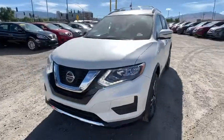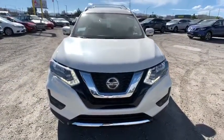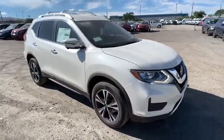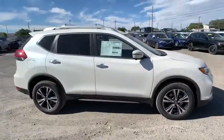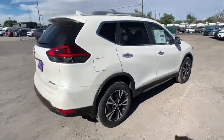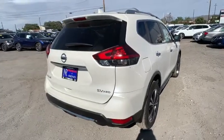Take a ride in the 2019 Nissan Rogue. The stylish Rogue gets 27 mpg and still boasts nearly 58 cubic feet of cargo space. With a 5-star side impact safety rating and confident handling, the Rogue is more than you expect and everything you deserve.